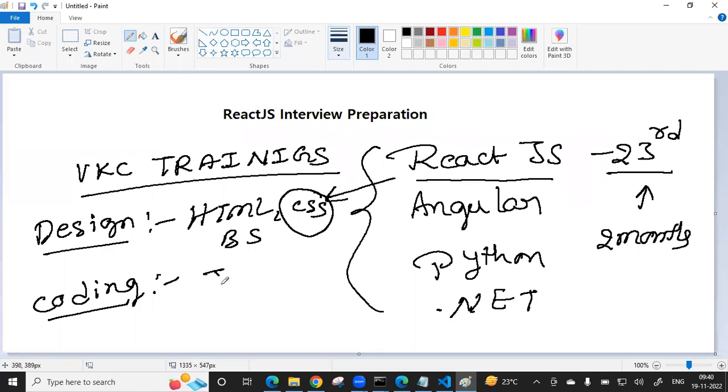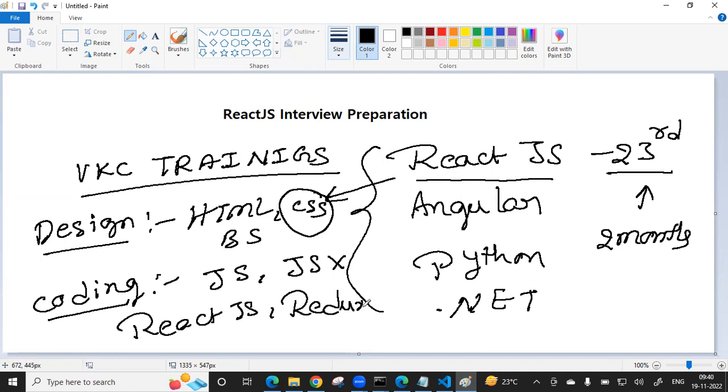Next, in the coding part, we will cover JavaScript, JSX, React.js, Redux, and plus libraries. Sir, what type of libraries? You are working on a real-time project with hundreds of controls. Can I get all the controls' data in a single step? Every time I ask how to get a control's data, the student answer is, sir, use document.getElementById.